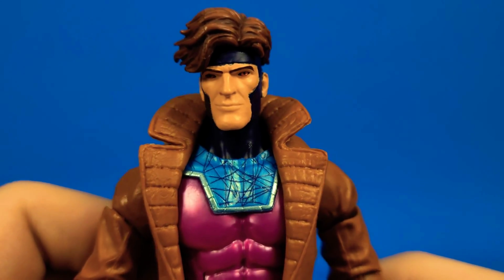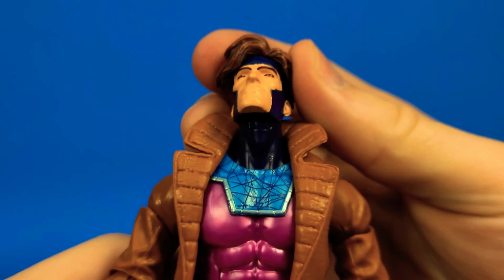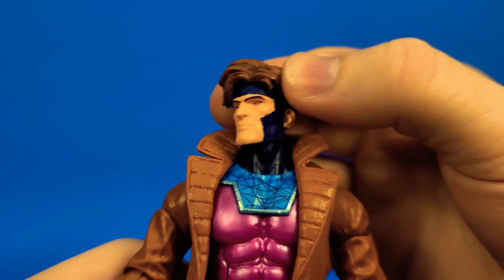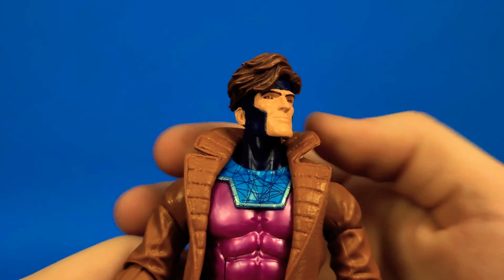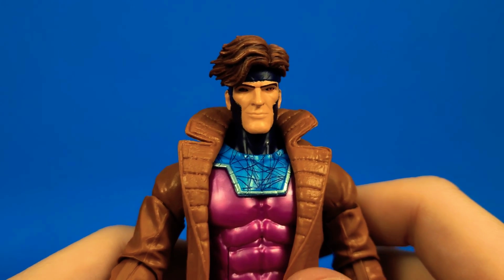Taking a look at his face, it looks really good. The detail's great. The articulation, he is able to look up. He looks down all the way, and he is able to rotate from side to side. You can rotate it 360, but the collar of the jacket kind of gets in the way.